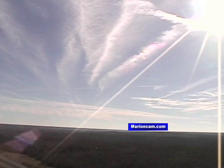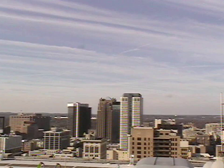Up this way, beautiful shot there. Love that from the Hamilton Skycam. Got some cirrus streaks up there, a few contrails, and nice rays of sun. And for Birmingham, some high cirrus clouds overhead, but a beautiful day. Temperatures in the low and mid-50s. That is exactly where we should be for this time of the year.